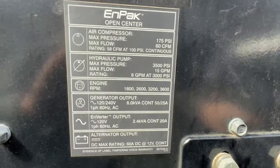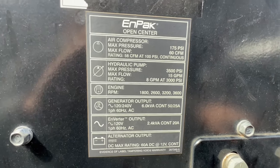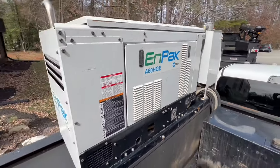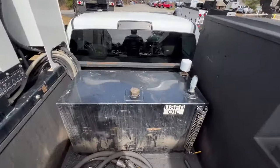Here's the specs on the EnPak. Like I said, it's an air compressor, hydraulic pump, and a generator as well. You can buy an accessory for it to do inverter welding directly from Miller. Here's your product tank right here.